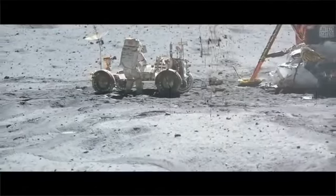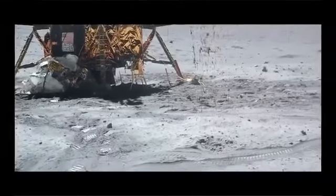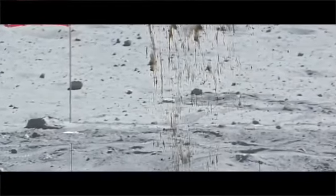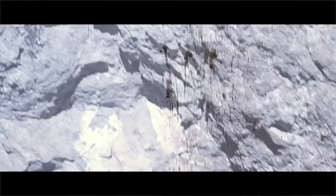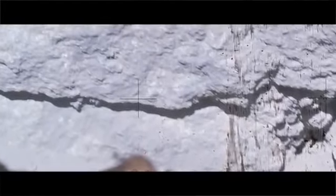You are looking at a series of photos taken from EVA-3 of Apollo 16. Every photo in this magazine is completely ruined by these smudges you see. At the bottom of the images, the number 39 identifies the camera these were taken with.